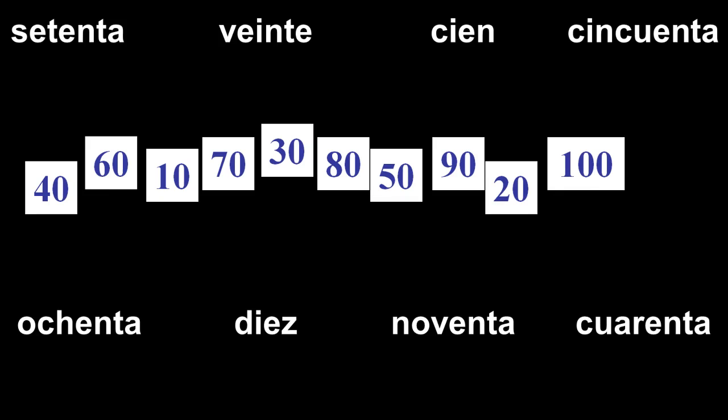Even if you don't know all these numbers in Español, I want you to look at them, especially look at the beginning of each word that you're not sure of, and match these numbers with the number words. Pause.